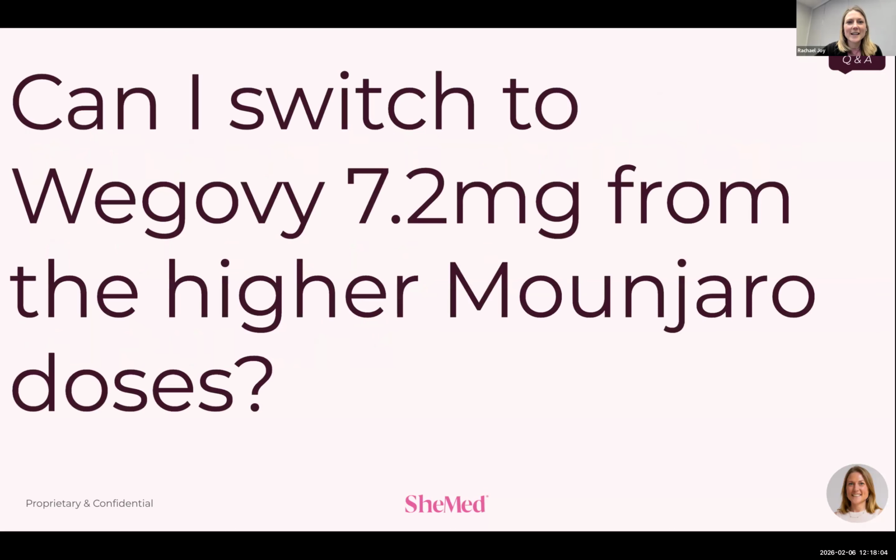So next question, can I switch to Wegovy 7.2 milligrams from a higher dose of Mounjaro? So the answer is no, you cannot directly switch from a higher dose of Mounjaro to Wegovy. You do need to start back at that lowest dose of 2.5 milligrams of Mounjaro and then titrate up in accordance with your response to the medication. It's the same process that we always use.